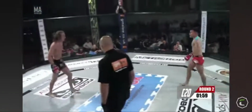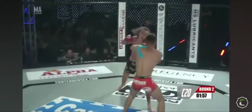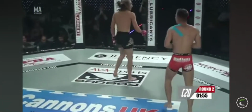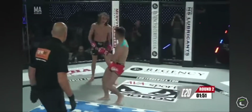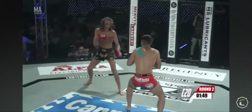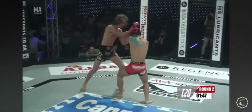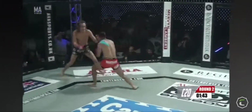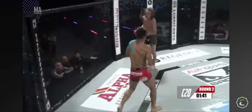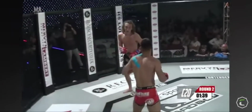Oh, nice low kick there. Stumbles Nichols, who's got his mouth open. Nice right hand there from Nichols. Throwing a haymaker. Nice leg kick from Shay. Veal's certainly the more technical, composed striker of the two. Nichols a bit wild and unorthodox, unpredictable. See if Veal wants this fight on the floor, whether he's content to stand.